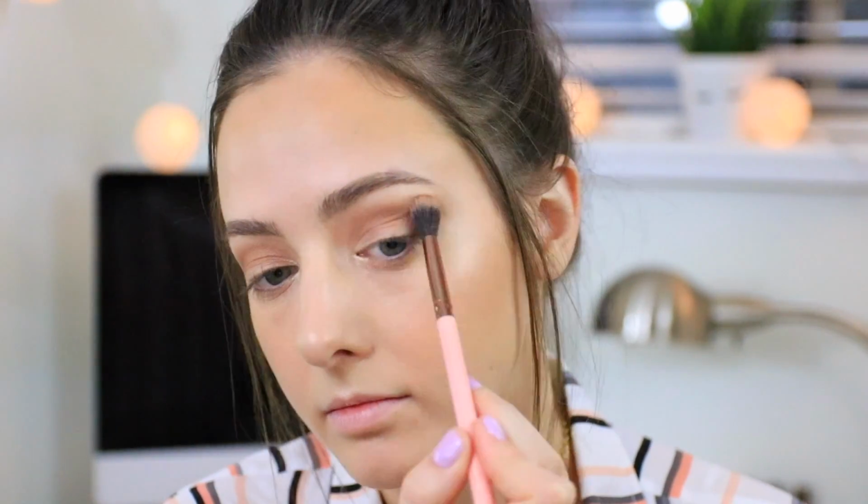But every once in a while I like to make it a little bit darker, so today I decided to add a little bit extra just to deepen up the color, and then also add some of that same brown eyeshadow to the bottom lash line as well. I don't always do this, but like I said, it does change up all the time.